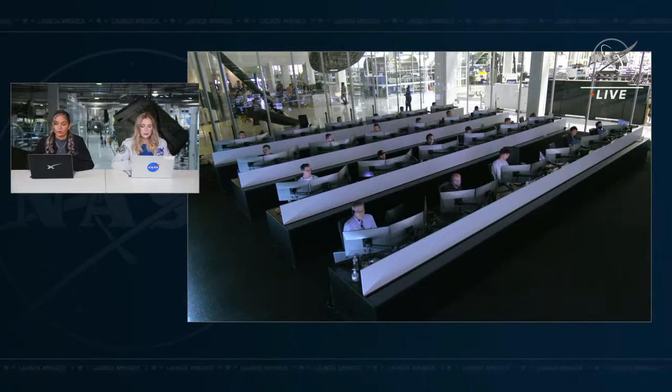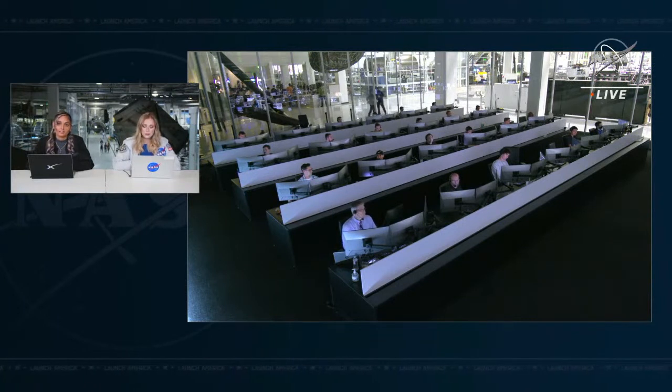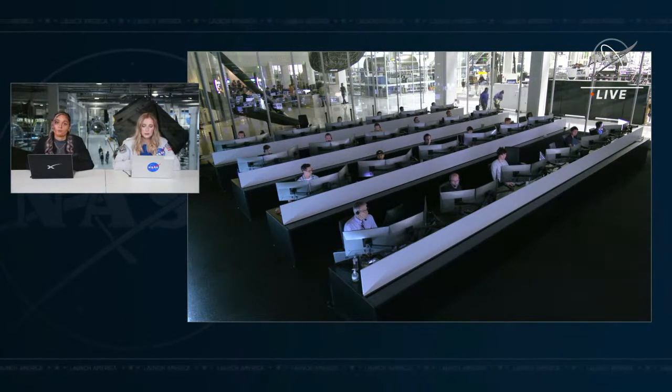If you're just now joining us, the deorbit burn started around 1:01 p.m. Pacific time. It will last about 17 minutes, or just under 17 minutes. And we are just waiting to hear the call out for a normal burn. That will confirm the completion of the deorbit burn for Dragon Freedom.